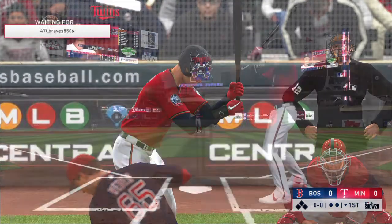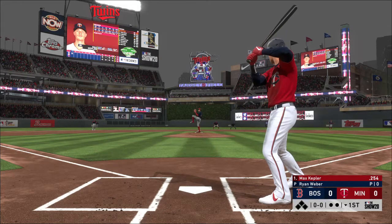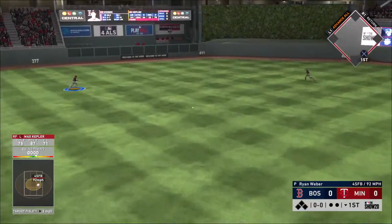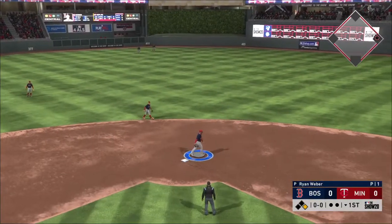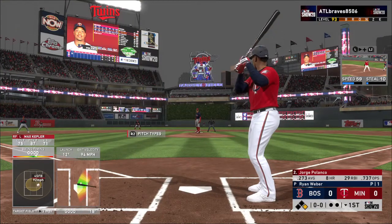Max Kepler the next to grab a bat. He'll lead things off here in the bottom half of the first. The right fielder. Swing, line drive. That's going to be trouble. Around first, digging for two. And they're going to hold him to a single here as they do a nice job of getting it back in quickly.